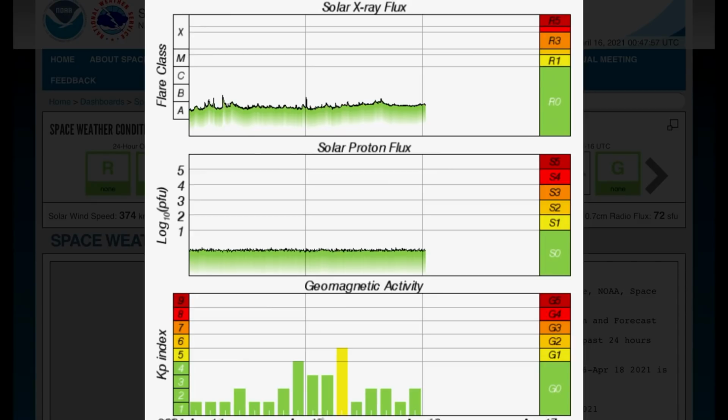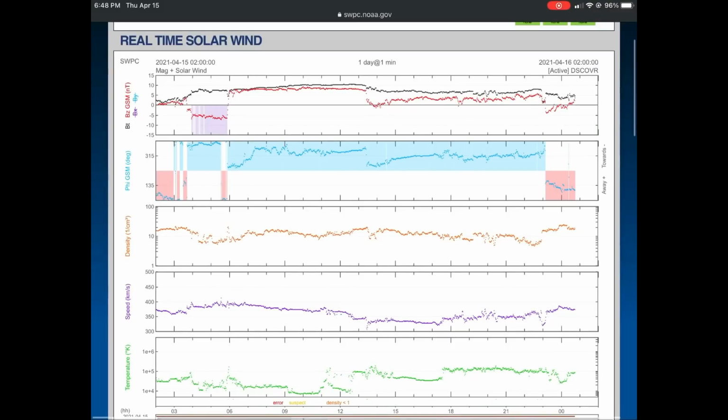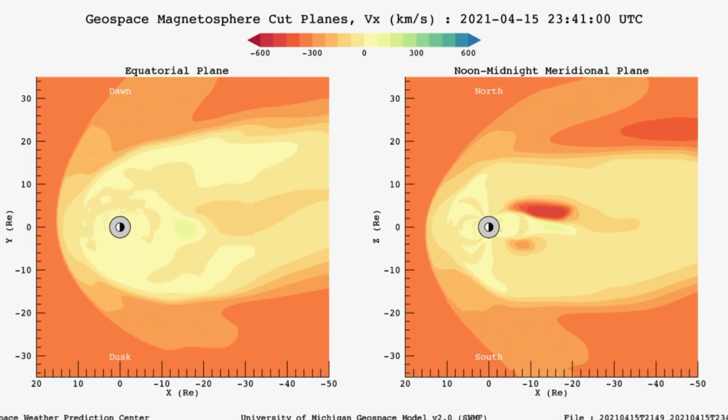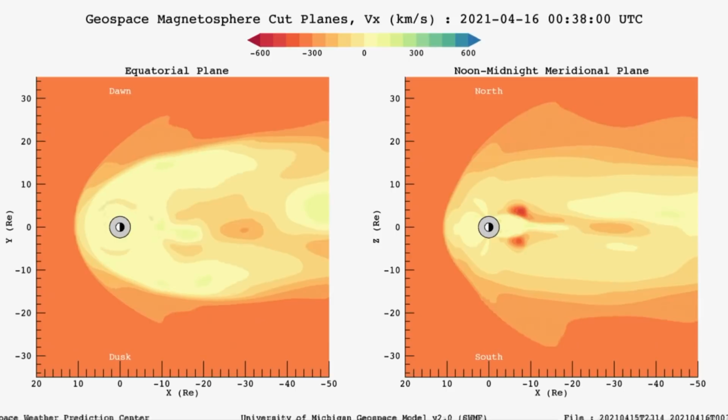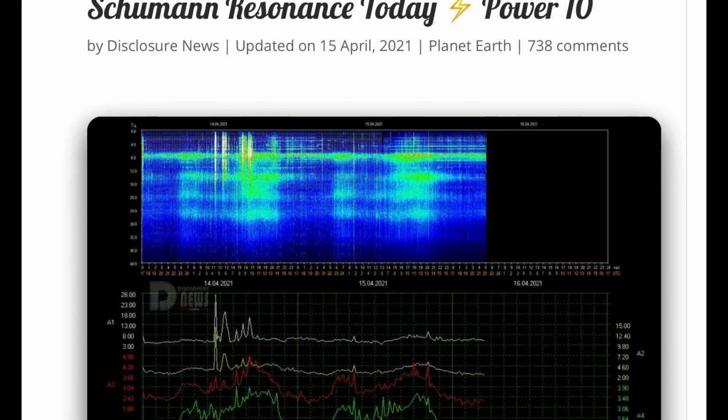We did have some geomagnetic activity overnight, up to a KP of 5 and 6 reported here. Planetary K index of 6, real-time solar wind. We are steady at about 374 kilometers per second, and seeing a spike and a rise here in the temperatures. A little flip-flop on the phi angle. And just see how that looks on our magnetosphere. You can see that little burst of strong energy coming.